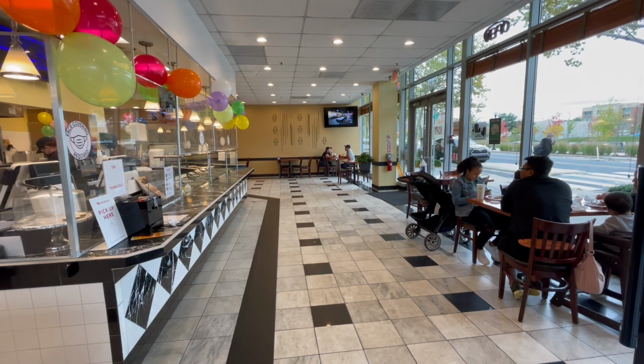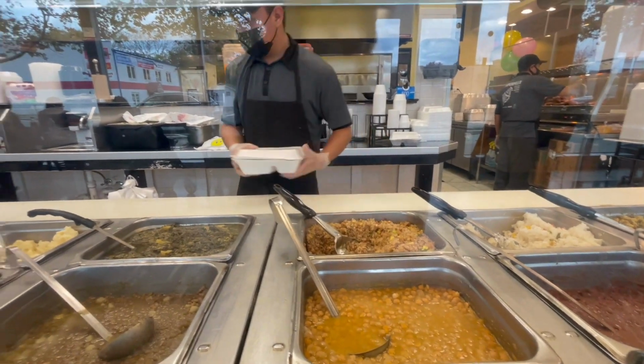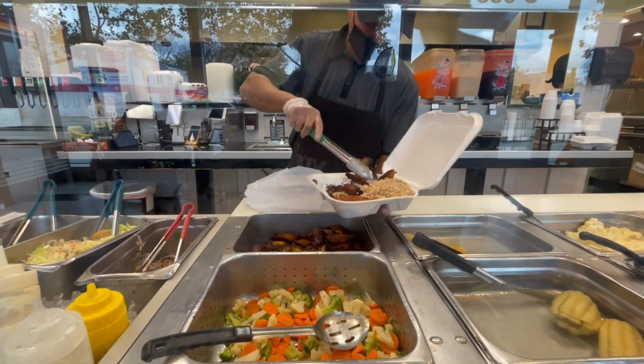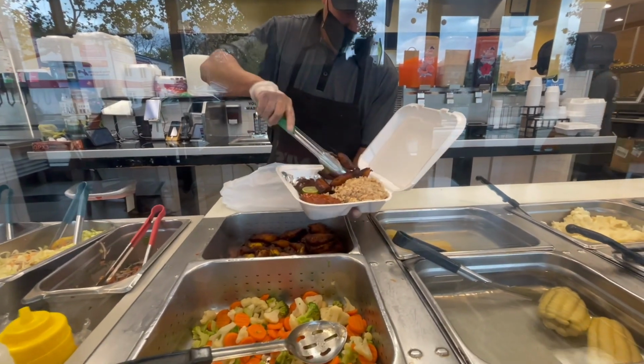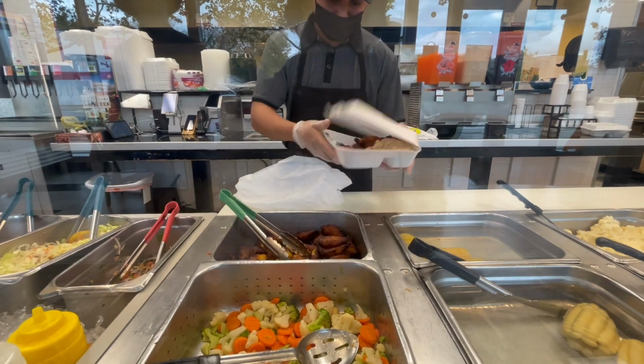It's next to the Boston Quarter Mall here on Quincy Street. I got what they call the quarter combo. It comes with a quarter piece of chicken and two sides. I got the plantains and the chaufa, or the fried rice.